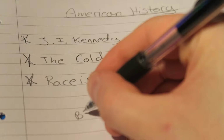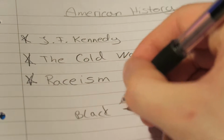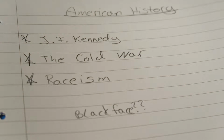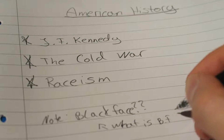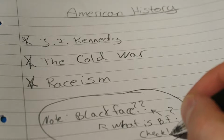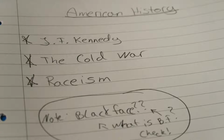If there is something you don't understand during the lecture, write it down. Then after the class is done, check what it meant. That way you don't clutter up your thoughts with all the things you're supposed to remember, and you can just focus on learning.